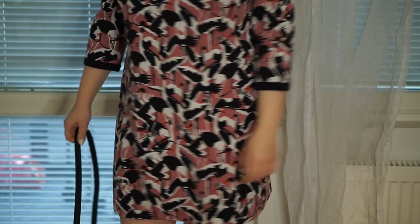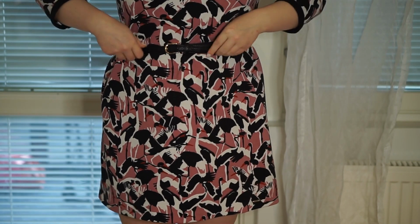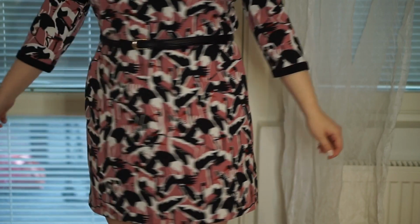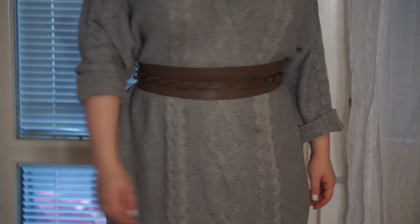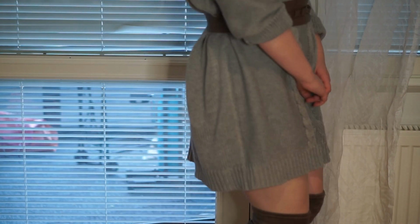Tip number two, collection of belts. Having a curvier body is annoying because clothes are usually made very straight. When you have curves, the tiniest part of your body is in the middle, and if you don't have anything cinching up your waist, you're gonna look like a potato sack. No matter how gorgeous the dress is, if it doesn't complement your curves, it's not as attractive as it could be.